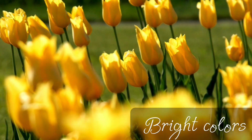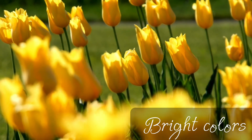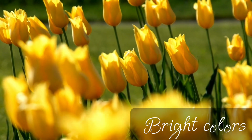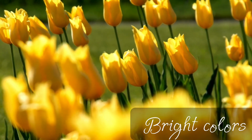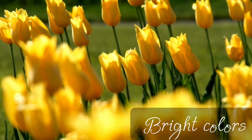Did you know that yellow is an antidepressant color? Yes, go plant some yellow tulips or other types of flowers, and you will always have a great mood.